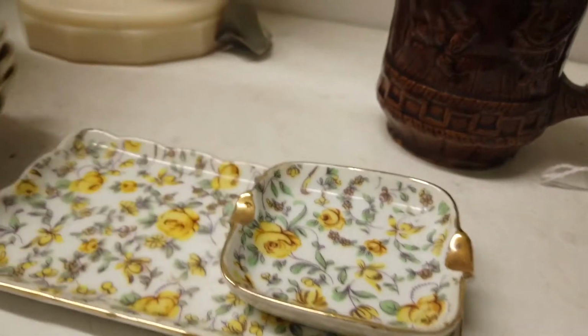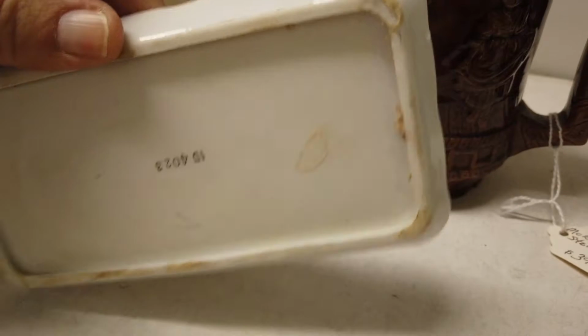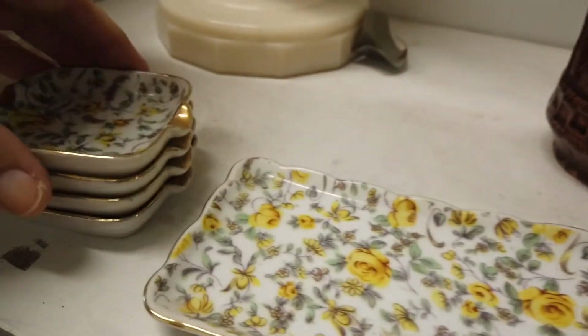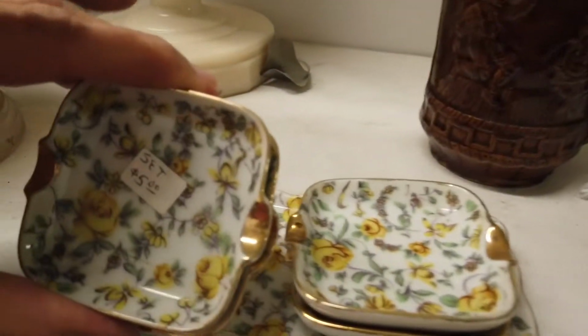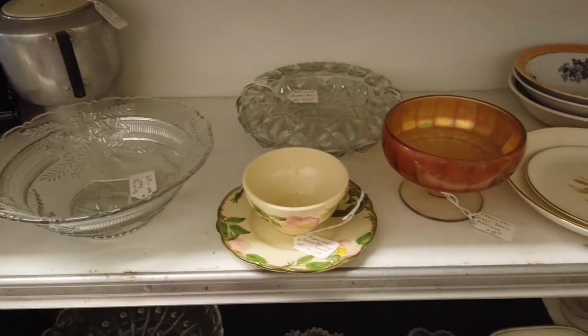Little individual ashtrays. But I like the floral pattern on it. $5 for this set. Yeah, I might do that. I have to remember to come back and get all of this.